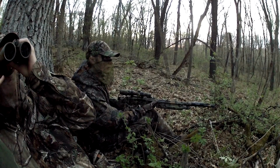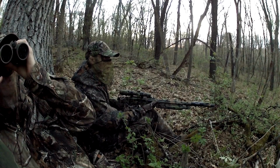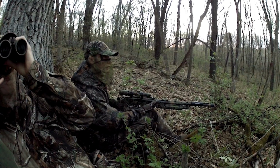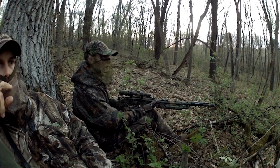That one turkey's gobbling. He's not terribly far away, but his gobble is really quiet. That might be a jake yelping.